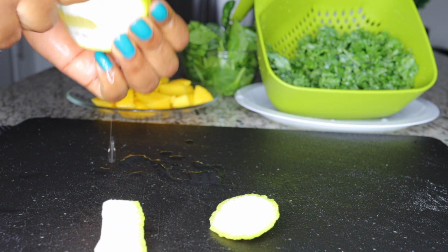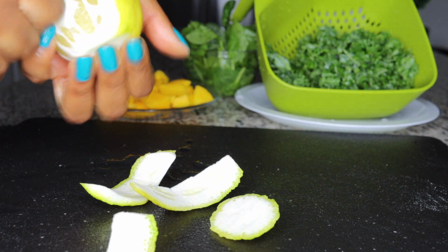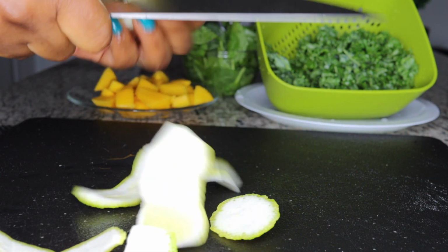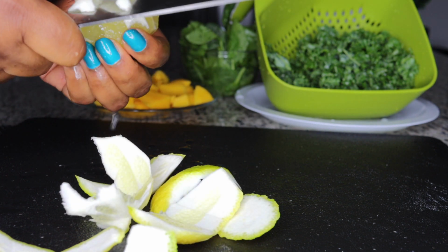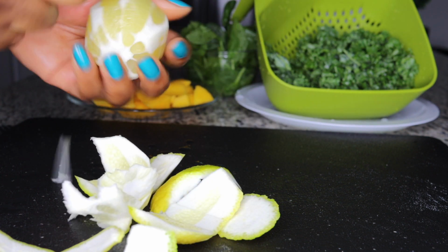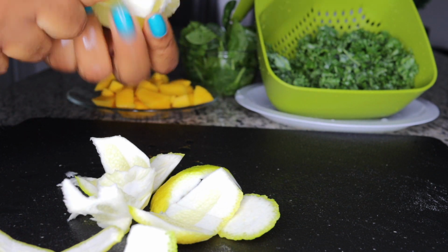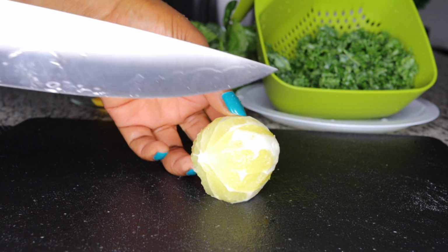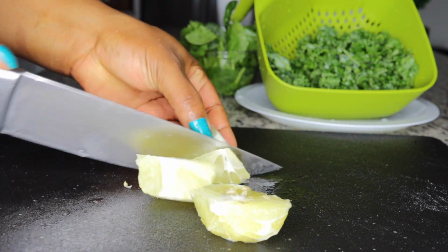Lemons help you break down sugars in your system, and I'm adding a little bit of mango in here, and I want some lemon to help me break down any little sugar from there. Even though I hear people say they don't eat sweet fruits because of sugar, if you have low sugar in your system, that is a problem as well. If you have high sugar, it is a problem. Low sugar, it is a problem.